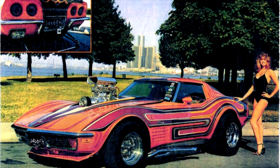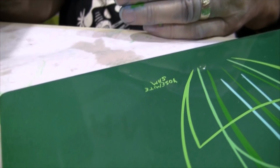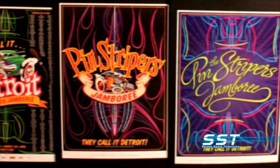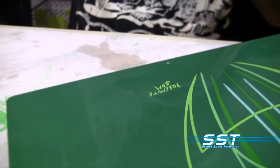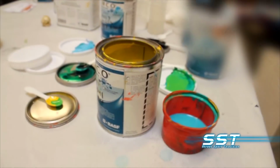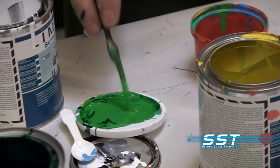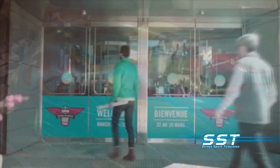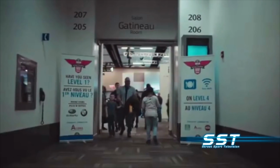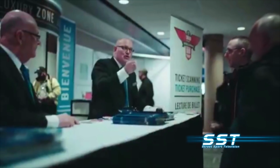It was partly his decision to live in Canada that hampered his quest for pinstriping stardom. He became a fixture at the Detroit Autorama for a number of years as part of the Pinstripers Jamboree. But it was the builders on the West Coast that seemed to overshadow him as they caught the attention of the motoring media. We had planned a tribute for him at the Ottawa-Gatineau International Auto Show, where his work would have been showcased, but sadly, it did not happen.